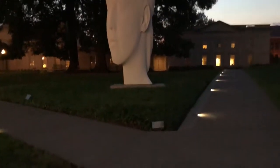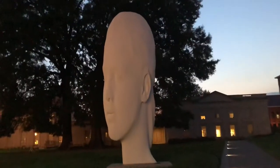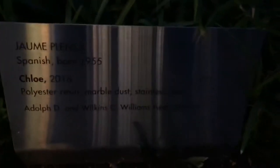So this is the big head that I'm trying to take a picture by. What? Skirt, skirt. Let's see what this says. Chloe. Her name is Chloe.